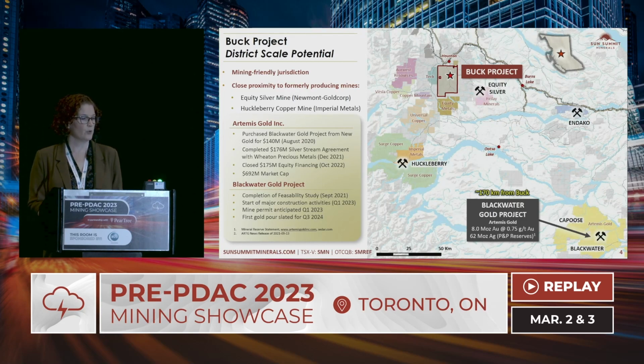And I pointed out Blackwater here. We're using that as an analog to our Buck project. So Blackwater has 8 million ounces at 0.75 gram per ton gold. So that's, again, a bulk tonnage system. However, Blackwater is currently being permitted, which is something that is quite unique. Some people say that perhaps in BC it's hard to get a mine permit. However, Artemis Gold is going through the permitting process right now at Blackwater.